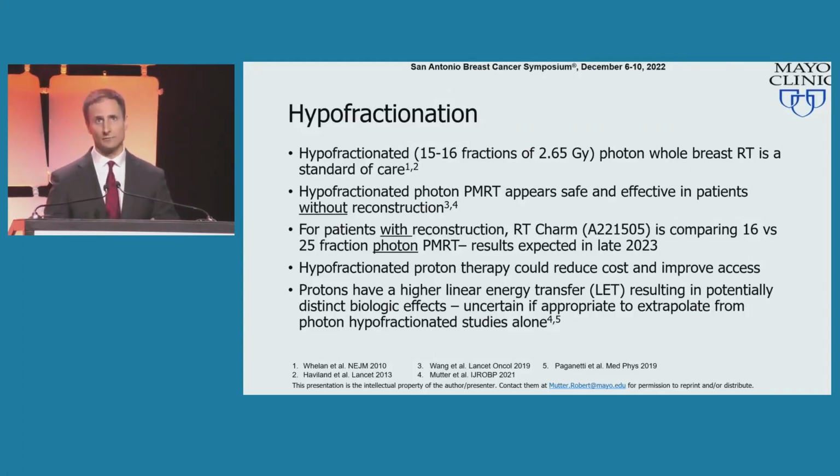Hypofractionation for proton therapy is potentially attractive because protons require increased capital investment, and therefore shortening the treatment course could potentially reduce cost and improve access to this normal tissue sparing technology. At the same time, protons have distinct physical properties, namely a higher linear energy transfer, and this may also result in distinct biological effects, and therefore it's uncertain whether it's appropriate to extrapolate from photon hypofractionated studies alone.